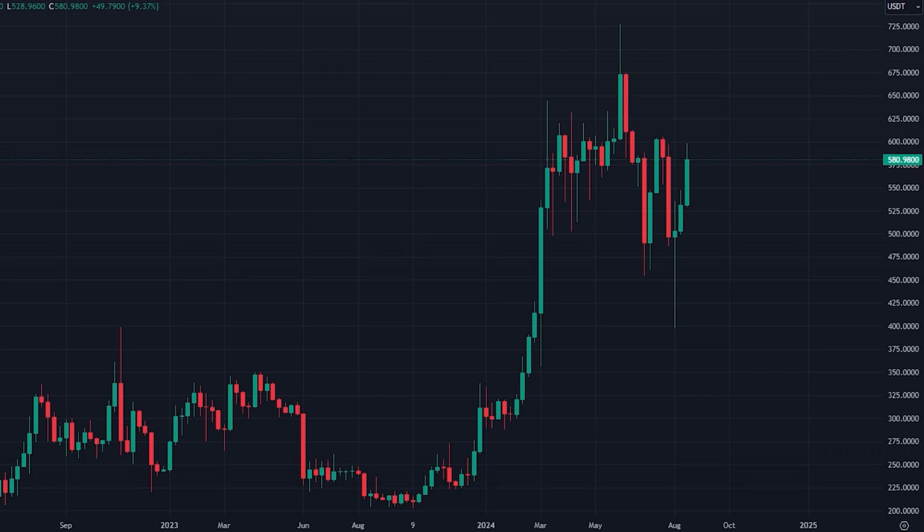With CZ due to be released from prison in the next couple of weeks, BNB could be one of the most obvious trades to take for the next couple of month period. I'm going to show you in this video a potential swing trade setup that I'm looking at, which could perform really well heading into Q4 2024.